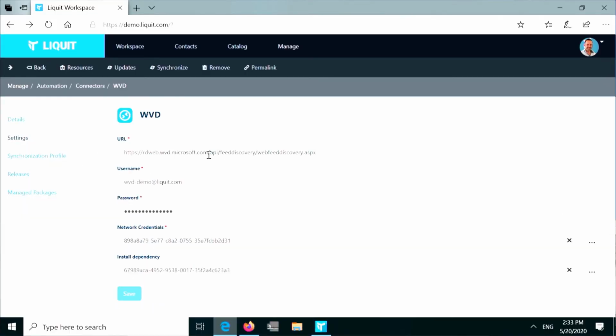We're connected to the API of Microsoft with a service account. We've created a single sign-on template which will read out the current credentials you're logged in with on your Liquit Workspace, so you don't need to be connected to a domain. This is now our current logged on credentials. We are also able to use alternative credential sets.